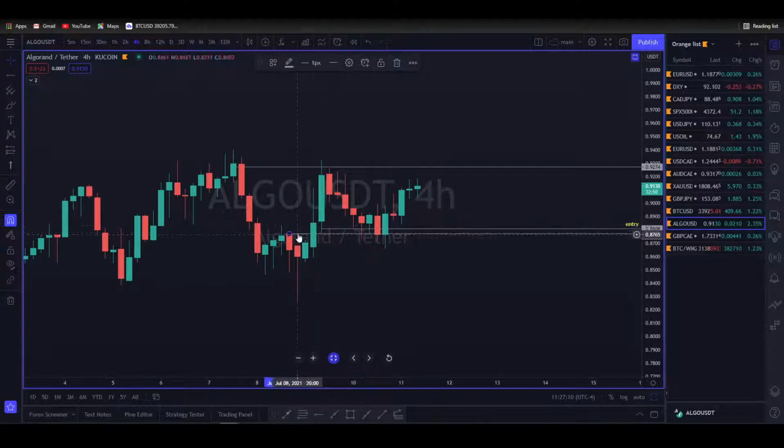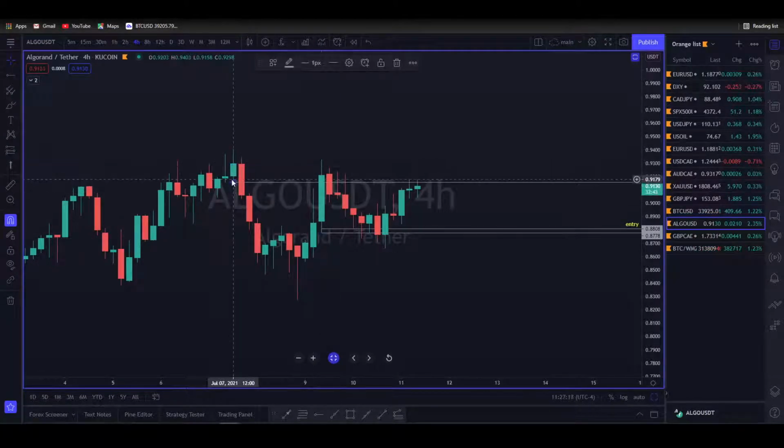So there's my entry. Here's my stop loss back below there. We got up here to this wick. This is when I took profits. Also notice there's a level right here. So from this wick to this level is your area to take your profits. Why? Because there's a resistance there. There's supply right there. People are going to be looking to get short right there.